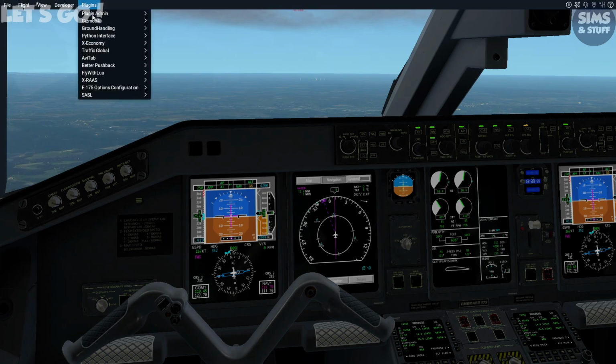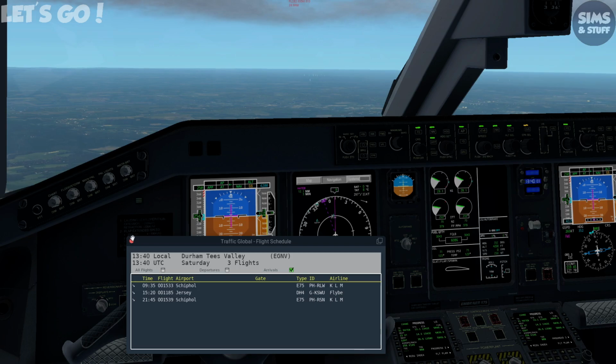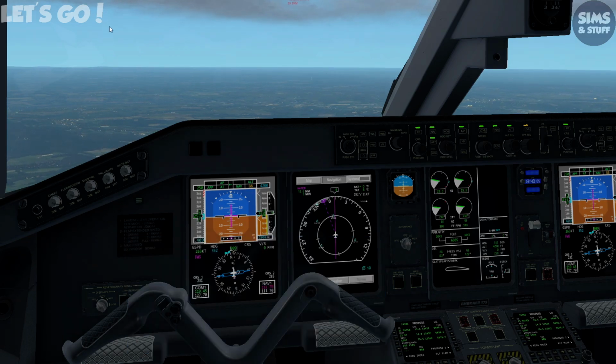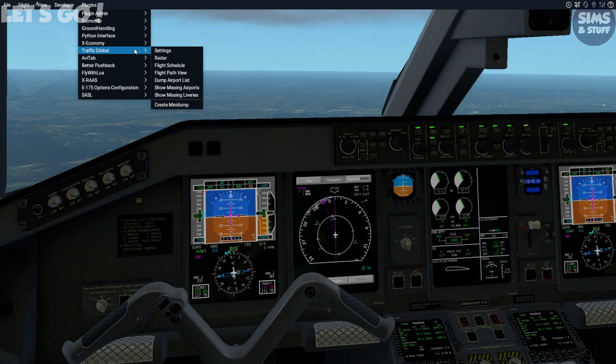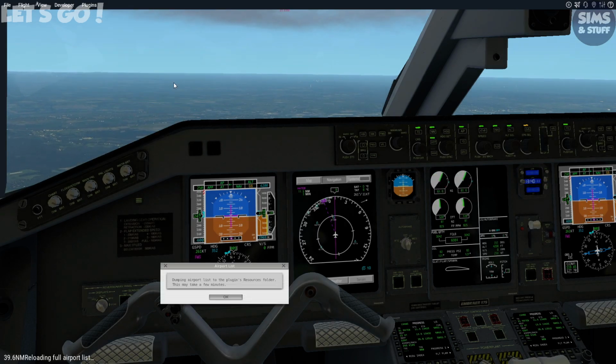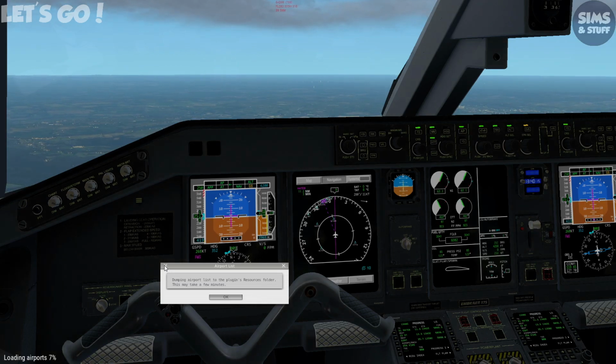But it's still going to be the same. Guarantees Valley. Okay, I wonder if I can dump airport list. Why do I want to do that? No, forget that.